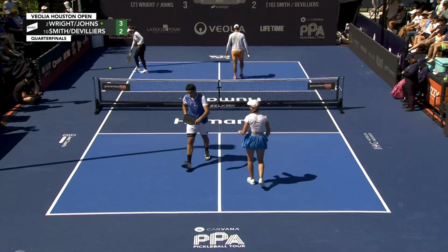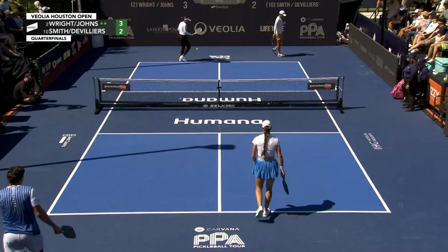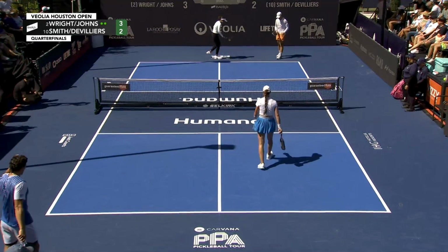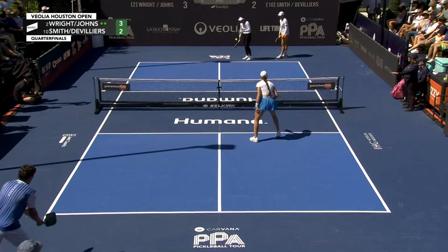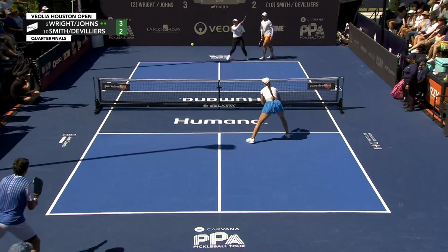Ben tries the same shot and does not get away with it. No, he ran into the two-handed backhand of Callie Smith, and Etta Wright and Ben Johns looking to go heavy on the drops, not drives, early in the match. I think they trust their kitchen play against this team.